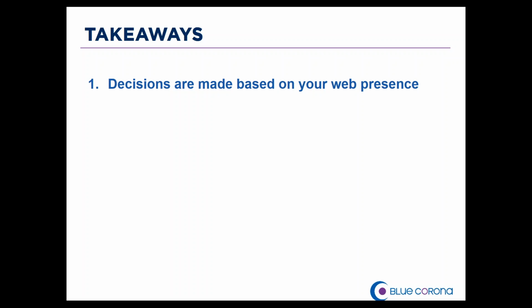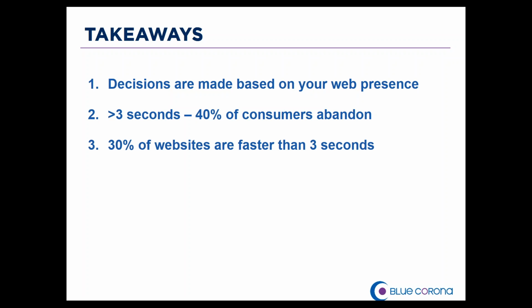And when we look to website speed, if your website takes longer than 3 seconds to load, there's a good chance you're going to have 40% or more of your customers abandon. That's important for you to keep an eye on and check. And what we saw in our analysis is that only 30% of websites are faster than 3 seconds. So there's a really good shot that your website does not load faster than 3 seconds.